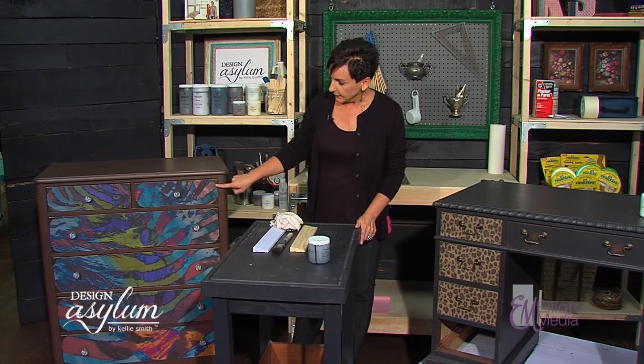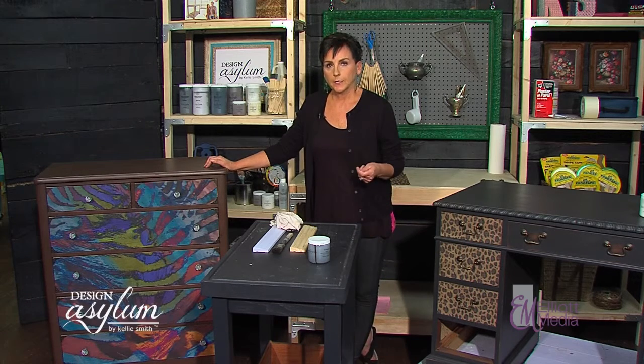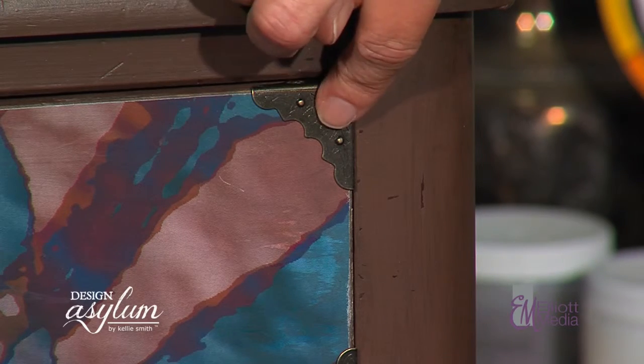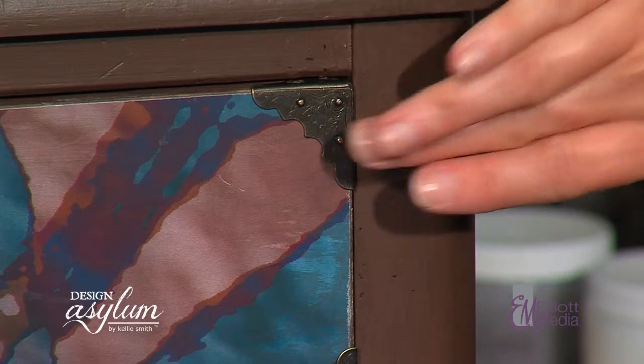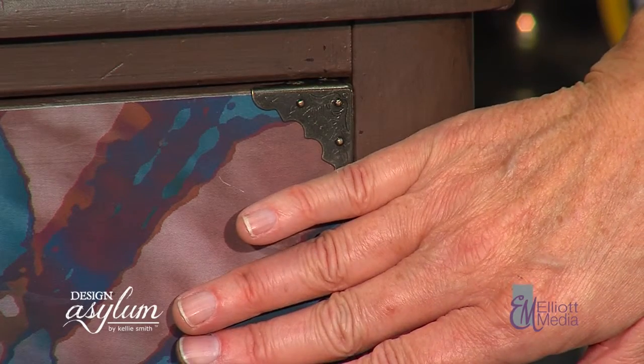Now these little pieces were actually in their jewelry box section on their website, and I thought, oh, I wonder what that would look like. These are little jewelry box corners, they called them. So I ordered enough to do every drawer. I think it turned out great. I really, really like this.